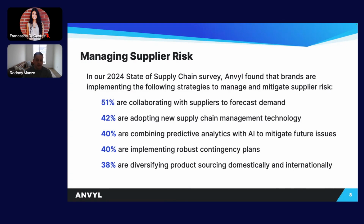51% focus on collaborating with suppliers to forecast demand. We know demand is very important, and it's unpredictable nowadays. It's something that we're trying to figure out and mitigate that risk. 42% of these brands said they're adopting new supply chain management technology. That could be PLMs, IMSs, supplier relationship management tools, visibility tools across the supply chain.